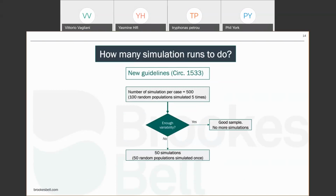If not, we start with a batch of 50 simulations, but this time the population is different each run. That is, we have 50 different populations. We check for convergence. Appendix 3 of Annex 3 of the guidelines proposes one method to do that. If we have convergence, we stop. Otherwise, we do another 50 runs with another 50 different populations, and so on, up to a maximum of 500 runs.